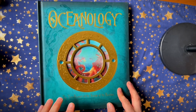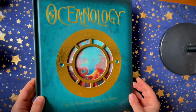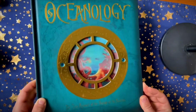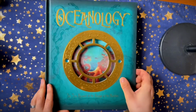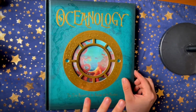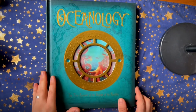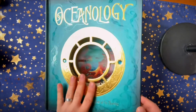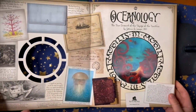So, as I mentioned already in the intro, it keeps the same format as you can see. And we really have a very nice, like a 3D kind of picture here. I don't know if you are able to see it properly. I hope you are, but it's very beautiful. It looks like you are looking through the window of a submarine and you're just seeing Atlantis there and a big octopus. And then you open the book and you can see how beautifully done it is.